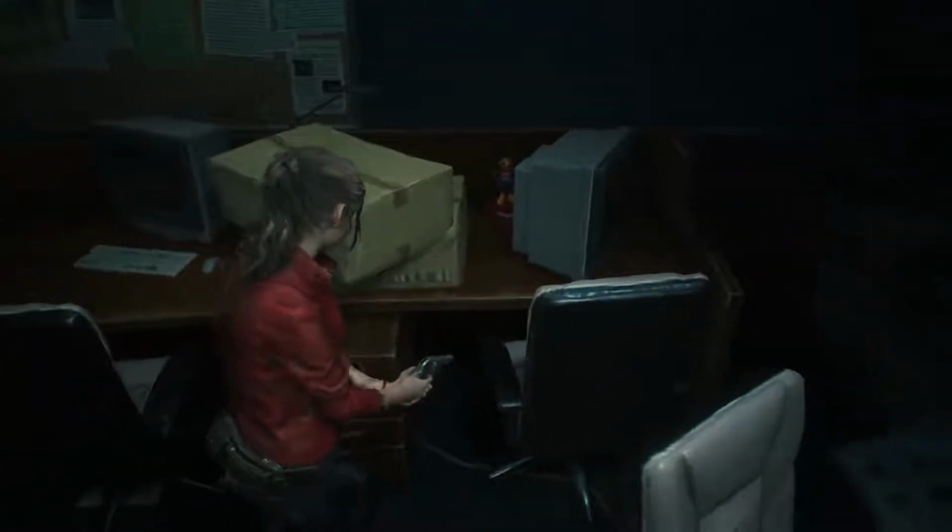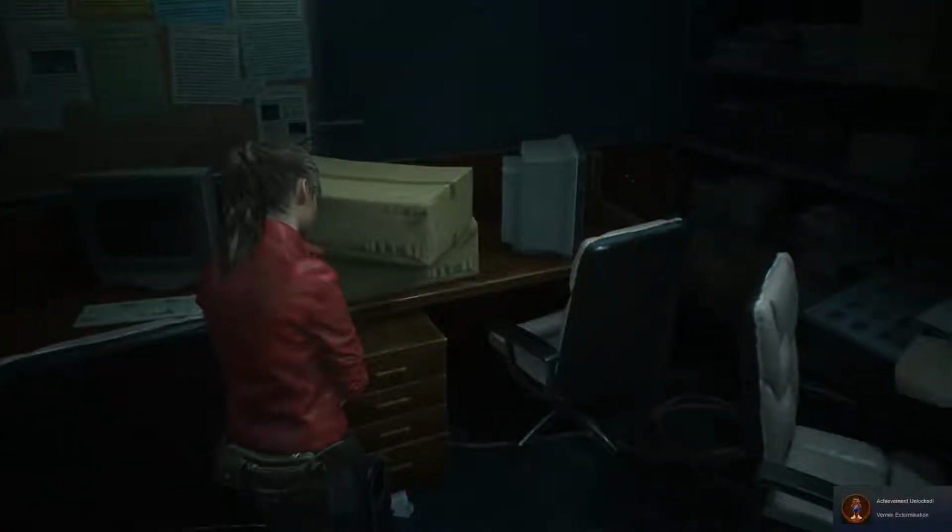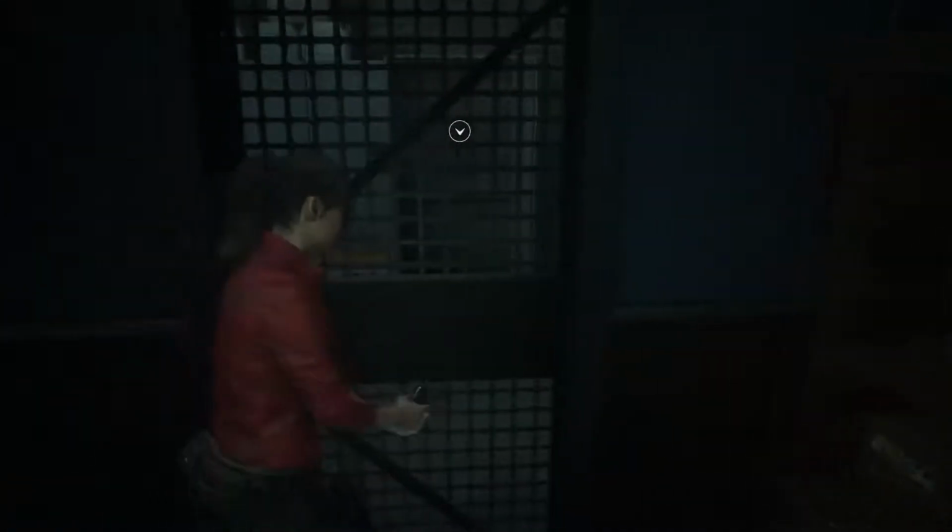Shit. Am I hurt? I'm not hurt. What the hell is that noise? Vermin extermination. Ha! I didn't even realize that was gonna be an achievement. So that's the door I came in. So what's over here? Oh, this is for the armory. There's a gun in here. So, I'm gonna have to go back out here and fight this thing.